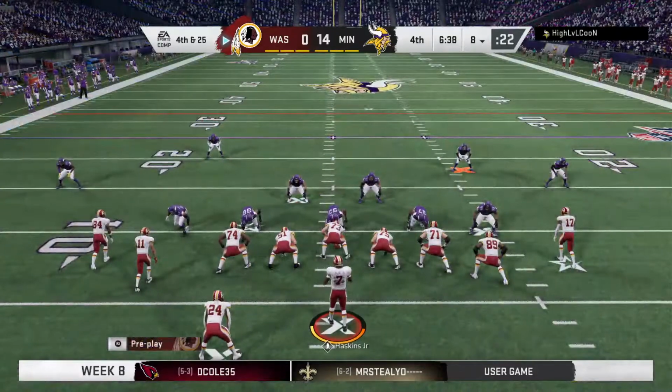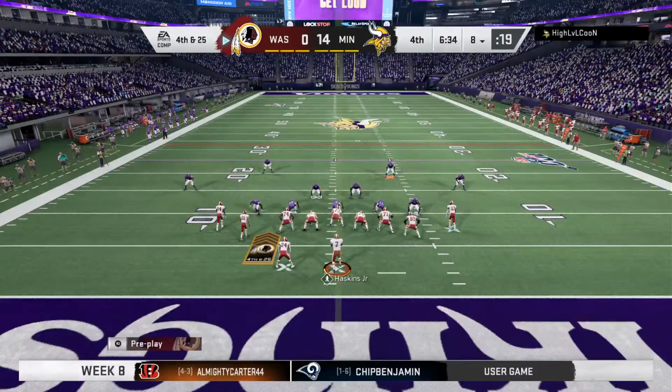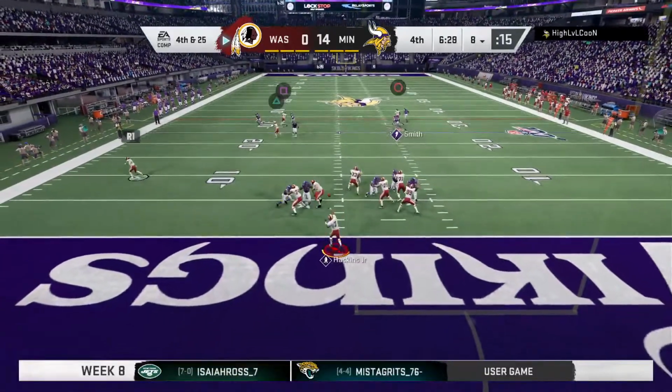it. And they're indeed going to go for it here on 4th down. So trailing here in the last quarter. Let's see how this plays out. They're going on 4th down.